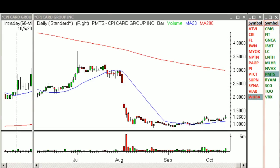There was an entry right here. I don't know if I was around or if I was, looks like a couple weeks ago. And then there was an entry yesterday also on the PMTS. Looks good higher, but I'm not in.